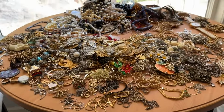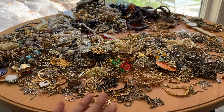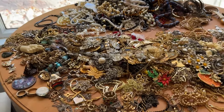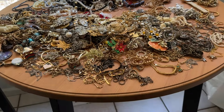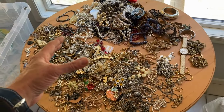And the deal here is that I'm going to now take all of these and put them in one large lot. So there's going to be somewhere up to several hundred, if not over 1,000 pieces, and a pair of earrings, of course, would be counted as one. But I've got to go through so that I can photograph this correctly. I've got to move it all off.